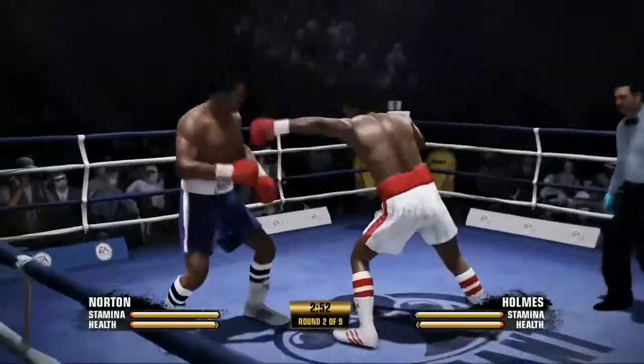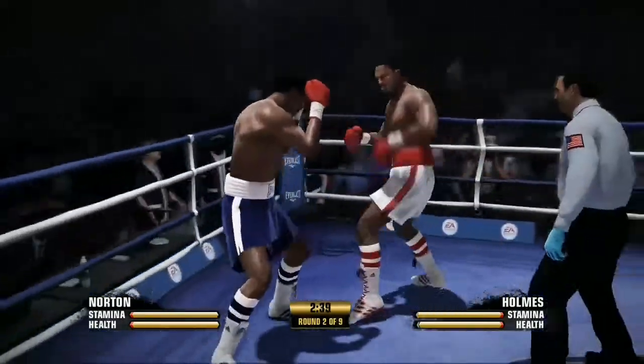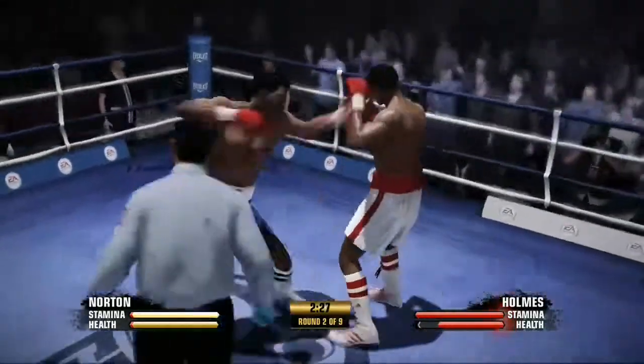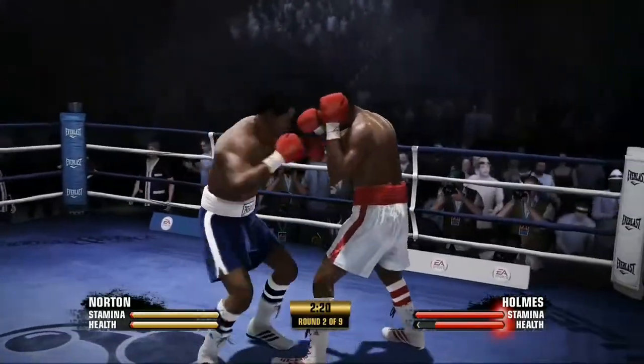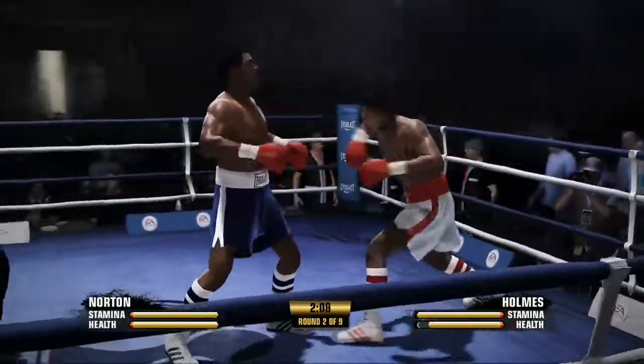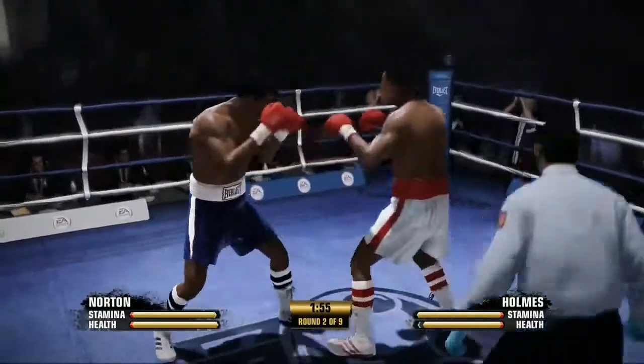The assassin's approach that we just saw in that last round cannot continue. His work rate has to increase, doesn't it? Wow, no doubt about it, affected by that right hand. If I were him, I'd be hanging on a little bit here. Goes up top with a right hand.